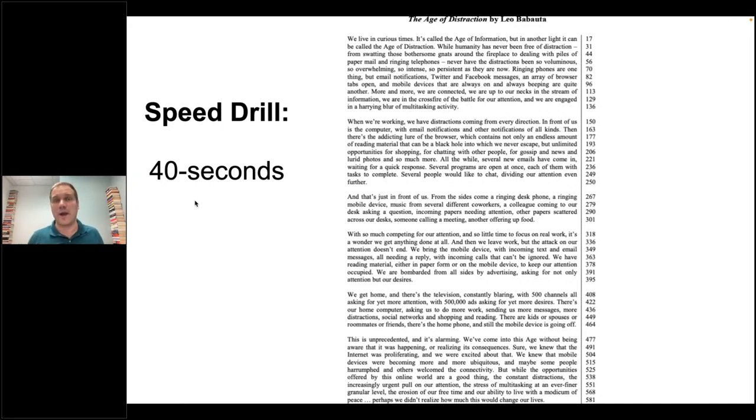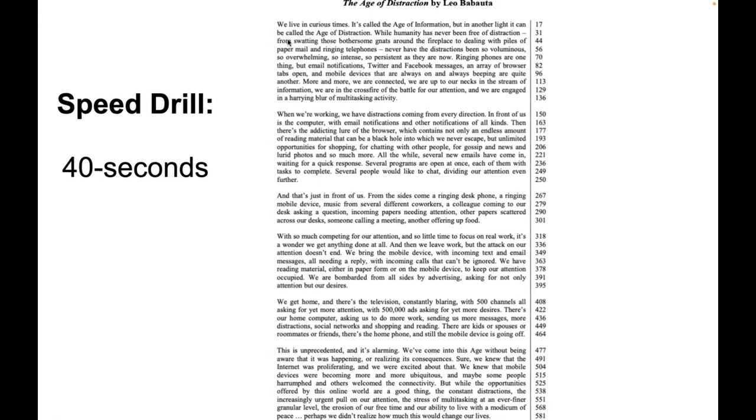Even though it's material we already read, when we're doing a speed drill, the goal of the exercise is to basically skim material we already read. But the real goal is to get used to seeing the words at a more rapid pace. So I'm going to put 40 seconds on the clock here on my timer, and I'm going to disable my webcam, so goodbye temporarily. Start at the top.